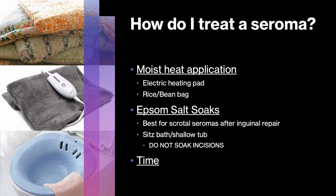If you are a male who develops a large scrotal seroma, warm Epsom salt soaks using a sitz bath or a shallow tub is beneficial. Follow the instructions on the Epsom salt container for the amount needed based on the volume of water you are using. It is important not to soak your fresh surgical incisions under the water to avoid infection.